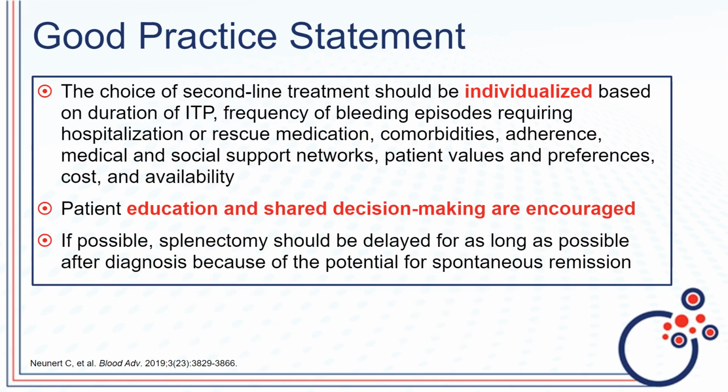And the guidelines really highlight this. They highlight that the choice of a second-line treatment needs to be individualized. It needs to account for patient factors. It should really involve education and shared decision-making. And how do we do that? How do we help physicians discuss these different options with patients? How do we make sure that patients are part of the decision-making process and that we're achieving the goals that the patients have for themselves? And then again, the notion that we should be thinking about delaying splenectomy, which is a little bit of a paradigm shift in our treatment from historically doing splenectomy very early on and very upfront.